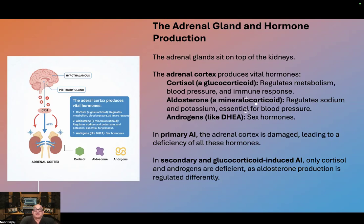In primary adrenal insufficiency, the adrenal cortex is damaged, leading to a deficiency of all of these hormones. In secondary and glucocorticoid-induced adrenal insufficiency, only cortisol and androgens are deficient, as aldosterone production is regulated differently.